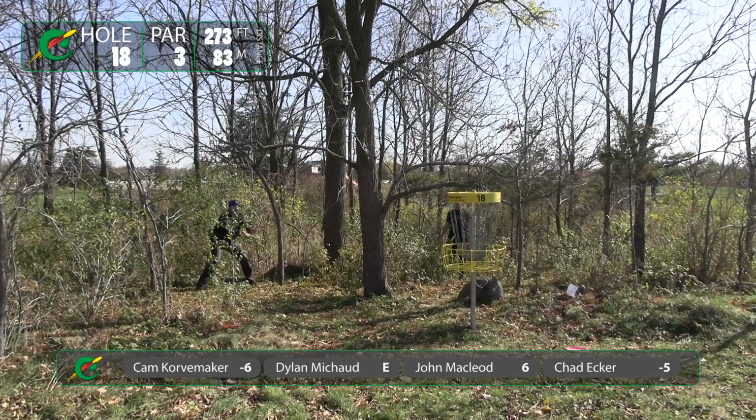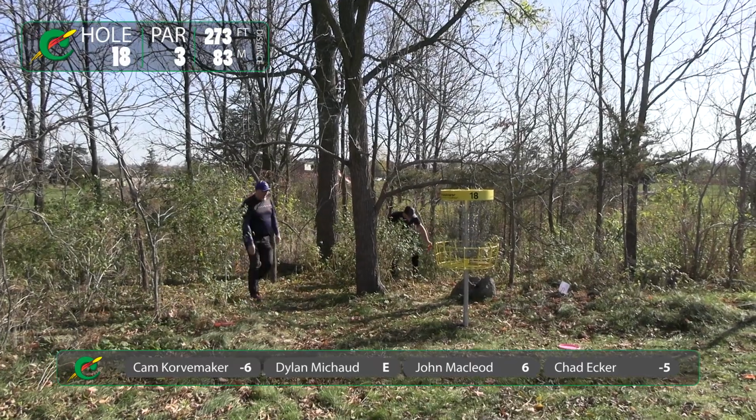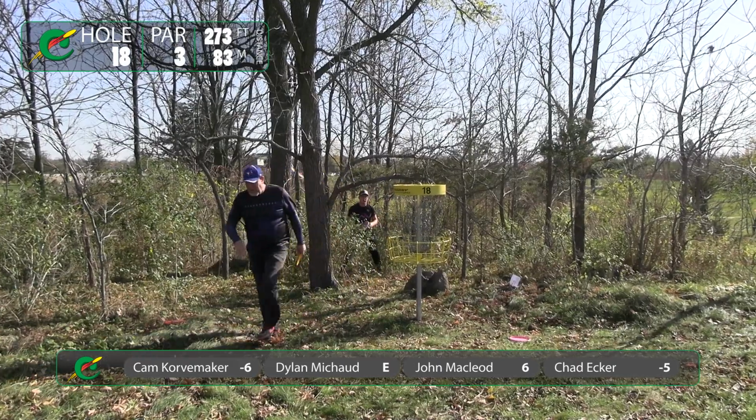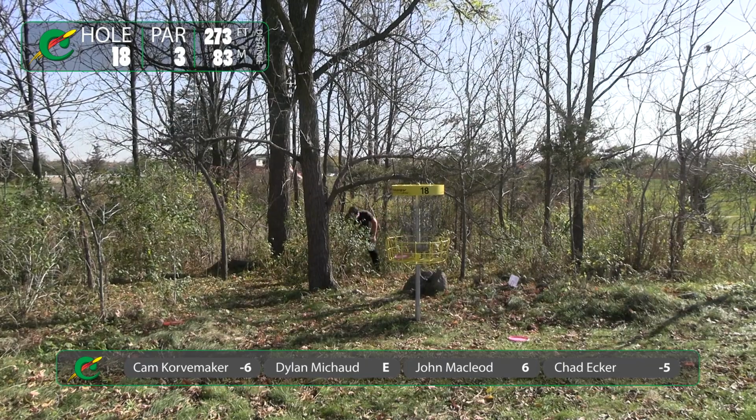Seriously. And John makes 4. That's a tough putt from in there. That is a tough putt. It looks like Cam just skidded to the edge of that open area there. He's got some branches and some twigs in his way. Makes it look easy, though.